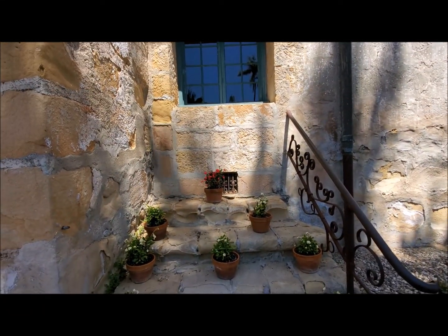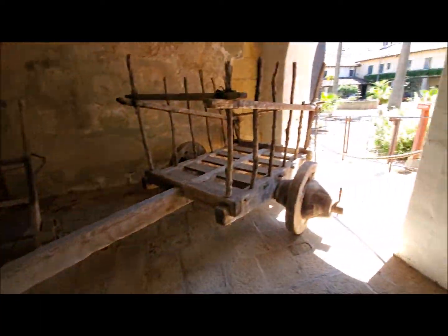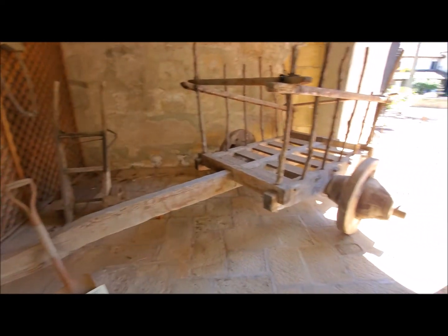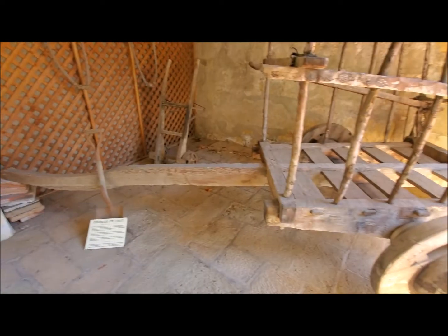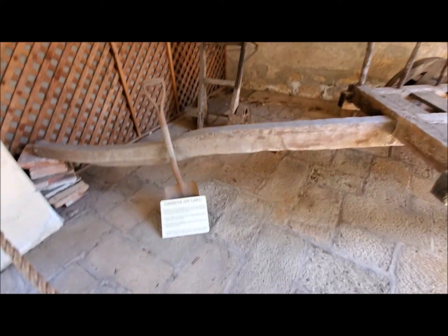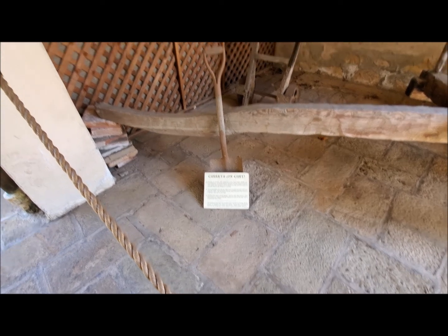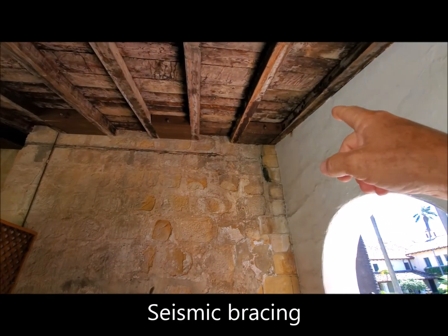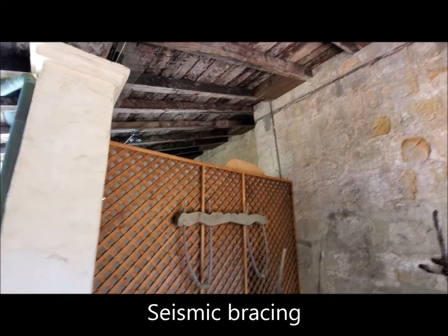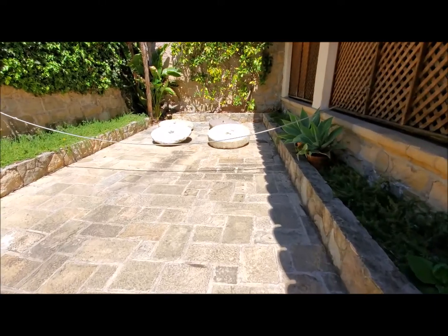Stairs that lead to nowhere. Some obvious remodeling going on. How cool is this? Made, obviously, locally. Look at the wheels. The pin to hold the wheels on. There's a dolly with metal wheels. This ox cart dates from the late 1800s. Look for the yokes for the oxen. In the wood, you can see where those have been added on with a metal in there for seismic support. And here are grinding stones.